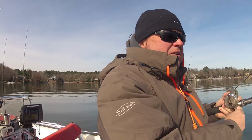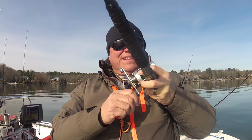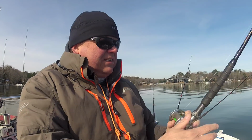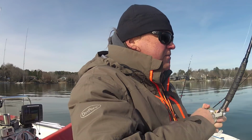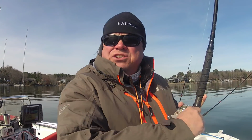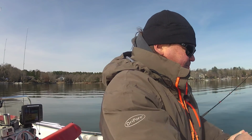Made a little turn up into a cove here. A little bit of structure around the mouth of it I saw as I was getting close. Decided to make a cut up into here out of the river channel. Can't tell if I'm pulled up out of the channel yet or not, if the baits have.